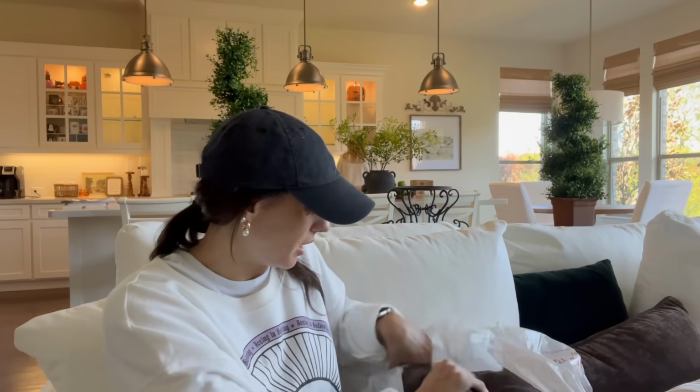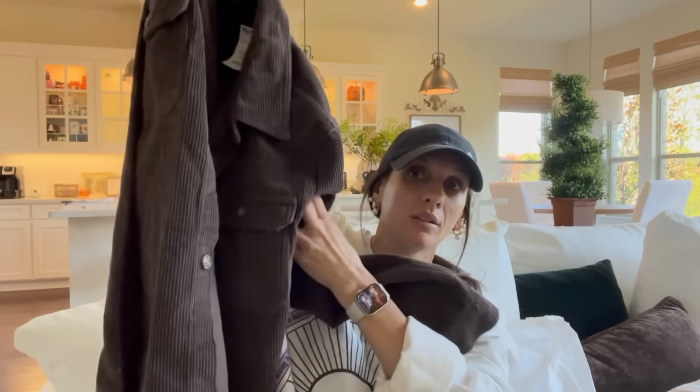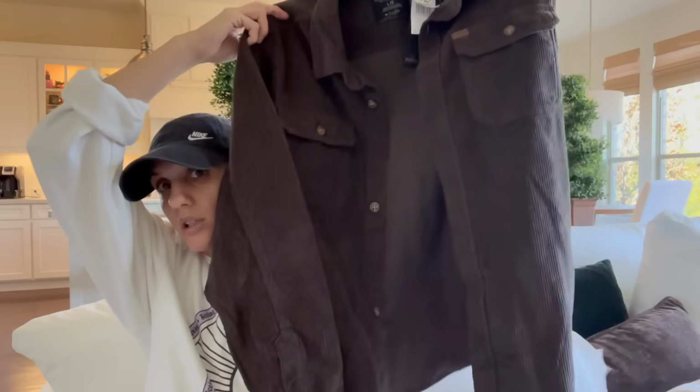All right, so that's it from Hobby Lobby. Now I'm gonna show you guys our last stop, which was TJ Maxx. We got a lot of stuff from TJ Maxx. So I'm gonna show you what Micah got, because she actually did get quite a bit of clothing. She picked out this corduroy shacket. It was actually in the men's section. It's really pretty, kind of like layering it on top, maybe a cute little top underneath and jeans.